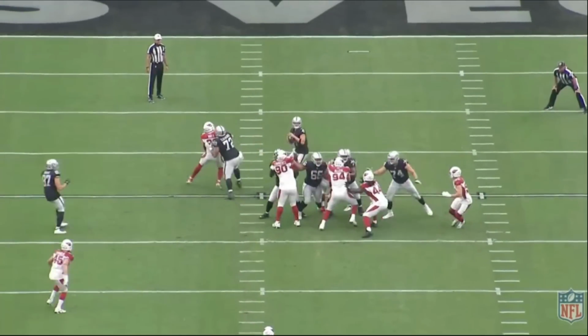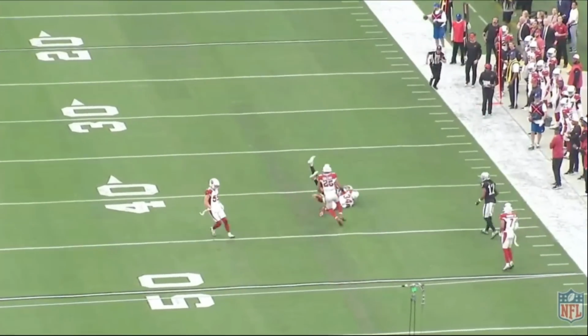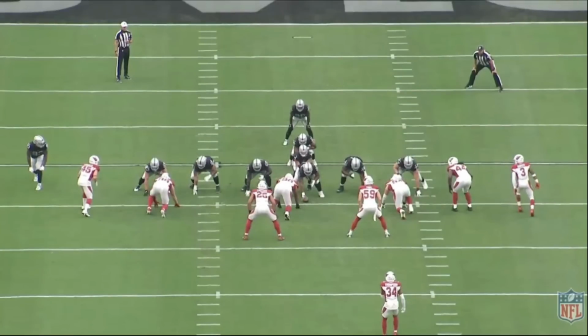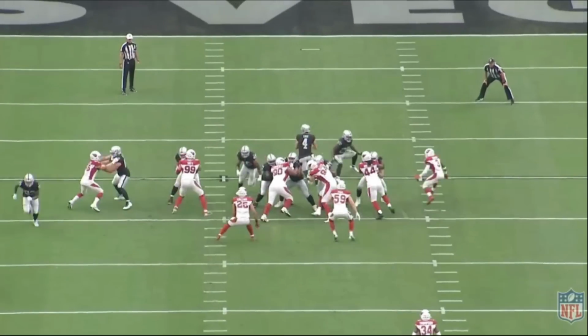That's a really nice job of keeping Derek Carr clean, which ultimately allows him to make the pass to Darren Waller. Now, one of the things I do want to point out about this block is the explosiveness out of his stance. He is one of the Raiders' fastest offensive linemen in terms of getting out of his stance. And in this play specifically, he's going to jump set. He's going to go directly at J.J. Watt. That is because it is a play action. But he does a great job on this play.